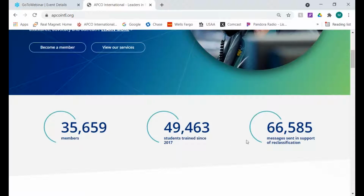Number of members, students trained, email sent on behalf of the SOC reclassification.